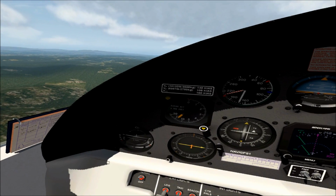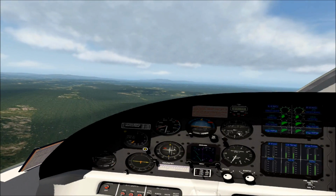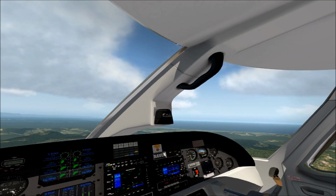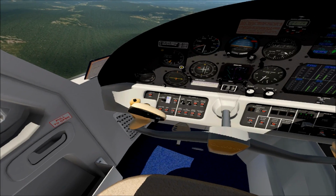But yes, this is the little placard I was telling you about. You'll see the gear 160, flaps 1, 140, and flaps 2, 108. Those are our limitation speeds. We're already below 160 right now, so we can probably get ready to drop the gear.